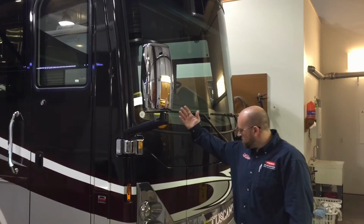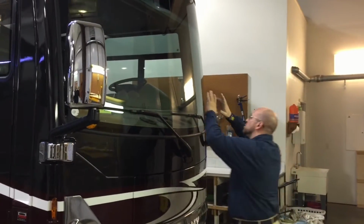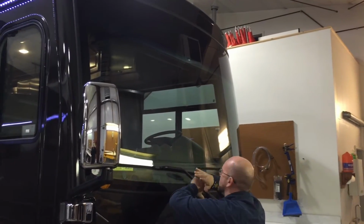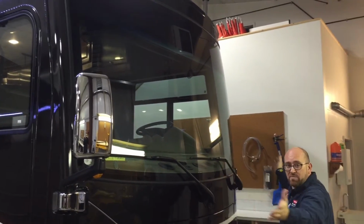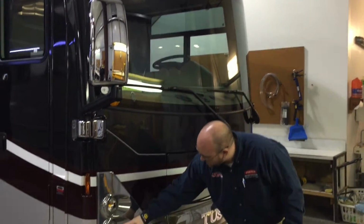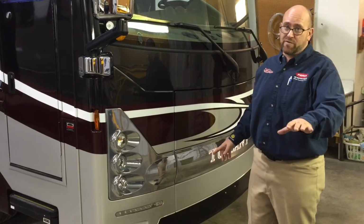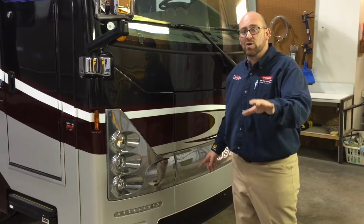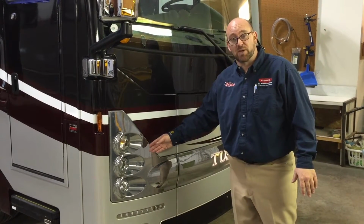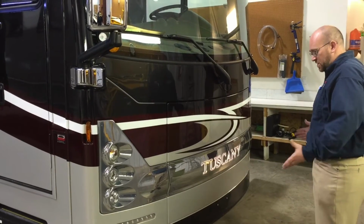So when we start at the front of this beautiful Tuscany, the first thing that jumps out at me is this huge panoramic windshield. What that means to you is you're going to be able to see the road. You'll be able to see the beautiful views in this state. Also, as we go down, we have very high intensity headlights. In Montana, I don't know about where you're from, but in Montana we have many more deer than we have people. So if you could see the road a little better, you're going to be a lot safer, and that's important. Safety is a big thing with Thor Motor Coach in this Tuscany.